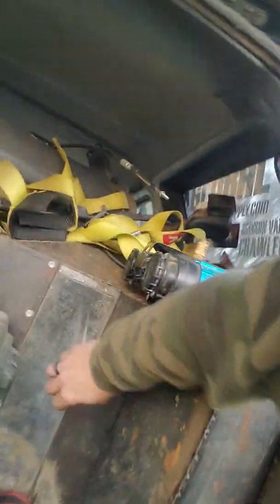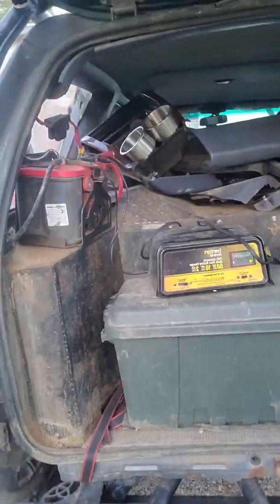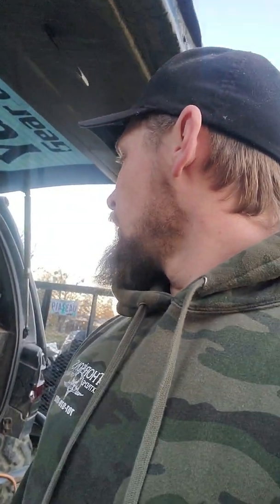Just because I like to show cool stuff, take pride in what you do, I got plexiglass right here, and you can actually see all the coilovers in there, and I have rock lights that actually light up on them. Just little touches like that, that's kind of cool. And yeah, I guess that's pretty much it.